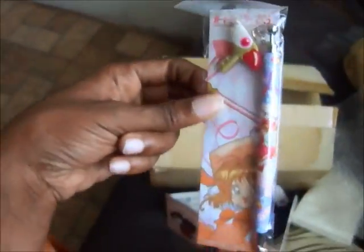But, oh, by the way, another free little item, a napkin, a cloth. That's nice of them, some tissues. Alright, so anyway, I'm satisfied with my purchase. Oh, and it looks like the photo, and I love it, and it's cute, and I'm a huge Card Captor Sakura fan, and I'm going to show you my other Card Captor Sakura stuff.